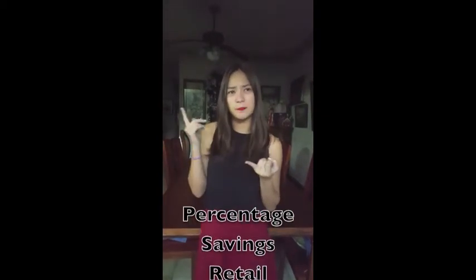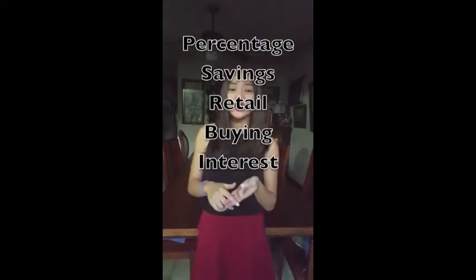Consumer mathematics is something that we use and need in our everyday lives. It includes percentage, savings, retail, buying, interest, and so much more. It comprises practical mathematical techniques used in commerce, a field of mathematics which shows us how to use our basic math skills in our everyday lives.